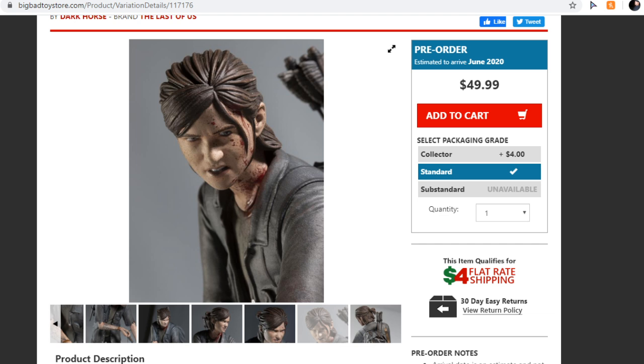We need NECA to get on the ball and come out with or announce that they're going to pick up the license, because, man, you could get Ellie and Joel from the first game, multiple different variations of them. From the second game, same thing most likely, all the different seasons, battle damaged, you name it. You could get clickers, bloaters, runners, stalkers, even different types of clickers, maybe 2 different types of clickers. You can get Bill, Tess. Man, listen, I know they probably won't, because they won't be able to reuse the molds on a lot of those, I wouldn't imagine, but hey, fans can hope.